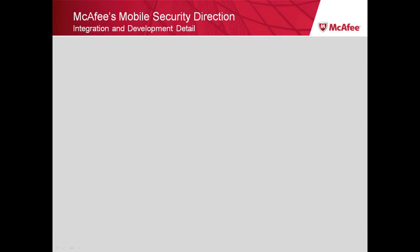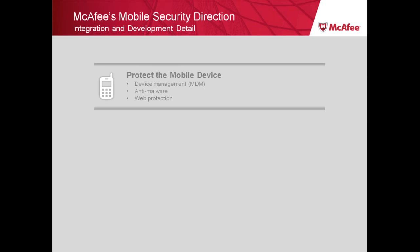We've actually broken this down into an integration and development plan that will give you an idea of not only how to protect them, but what we can do to offer that. One of the things that we know when we look at protecting mobile devices is that mobile device management is no longer enough. We have to be able to protect the whole device, whether through anti-malware protection or web protection, especially with some of the openness of the platforms that we discussed today and some of the built-in browser functionality that exists.